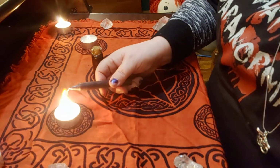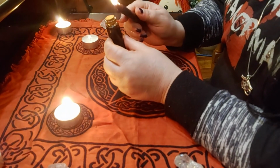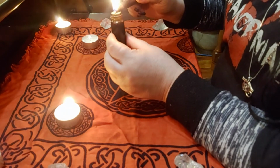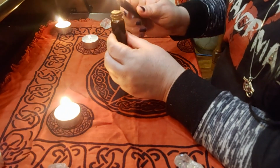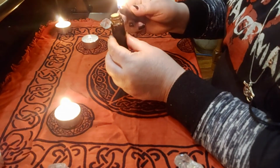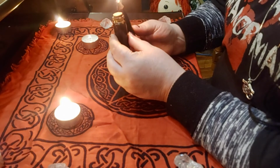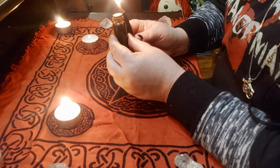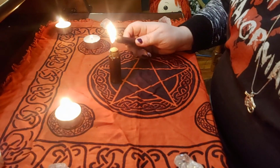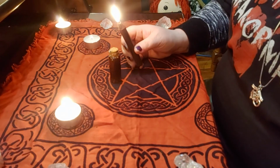So here, I'm gonna light up a candle and I'm gonna melt wax everywhere around the lid to seal my intent at the same time. You could use whatever color candle for this one. As soon as it decides to start to melt, it should be good. It's not melting right away.